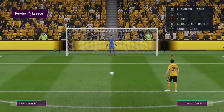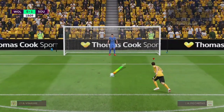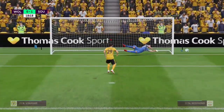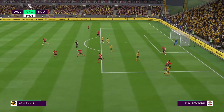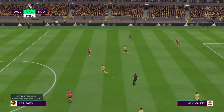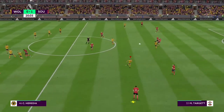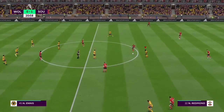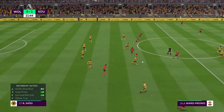He could cross it from here. Referee has pointed to the spot. Whoa, that might change the complexion of this match. And the referee has made his call here. It is a free kick, but only a free kick, not a booking. Yeah, this ref does tend to give players the benefit of the doubt. He's done so there. And the goalkeeper has saved it.